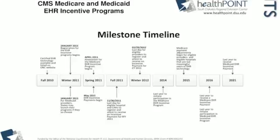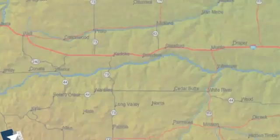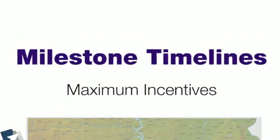Jeff, another benefit of the CMS timeline is that it helps healthcare providers maximize their incentive payments. Timing is a critical component of the incentive programs. Staying on track has financial rewards, so it's important to achieve each milestone. That's a great point, Debbie. Well, let's start with the timeline.